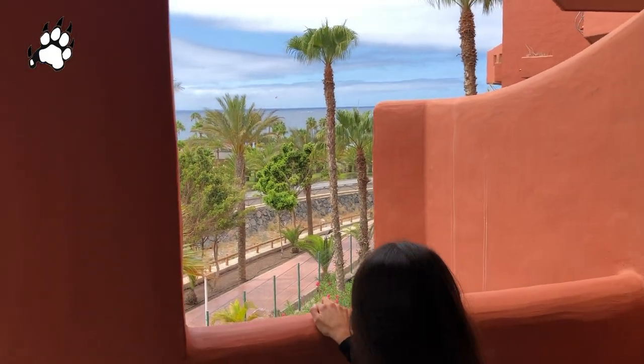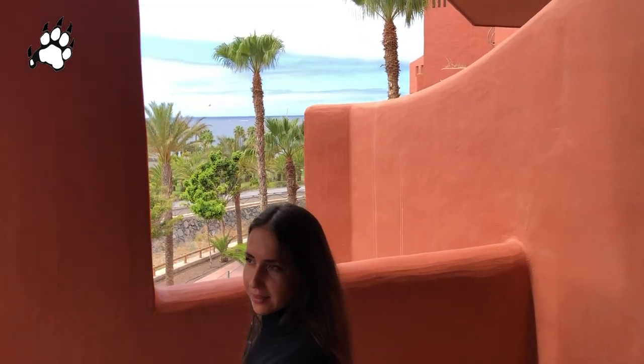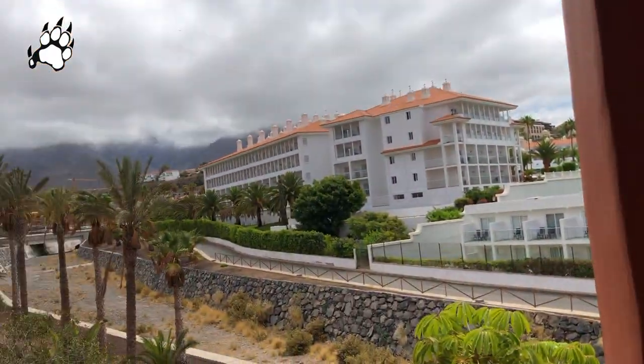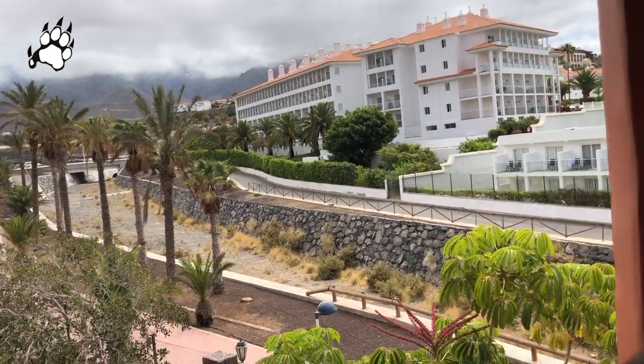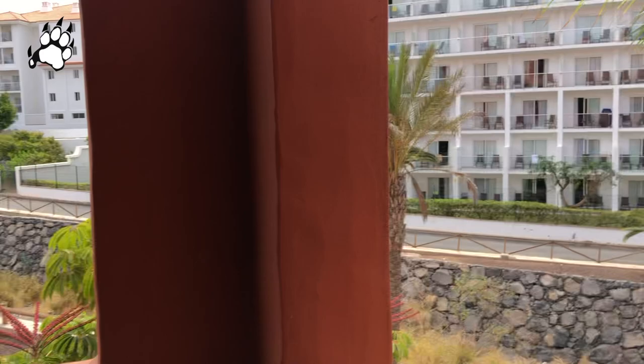With a bit of the sea and a bit of the garden, and on this side you have the mountain view. Look how beautiful that is. And we have palm trees. Great.